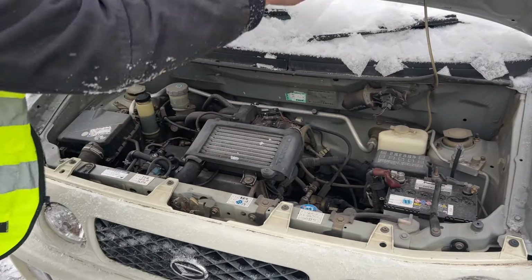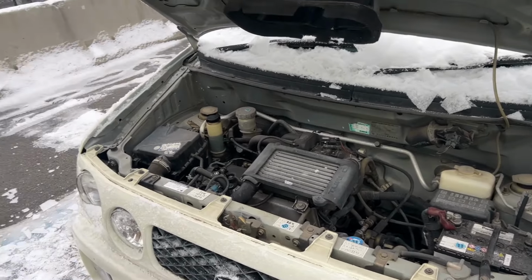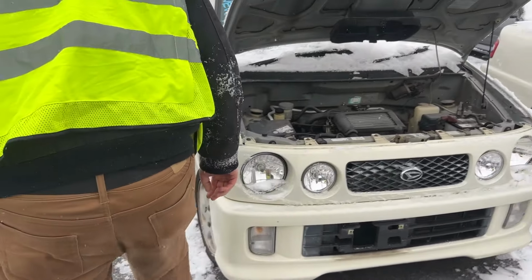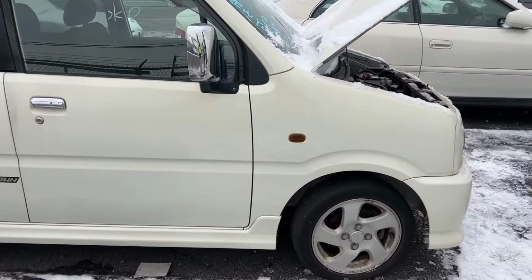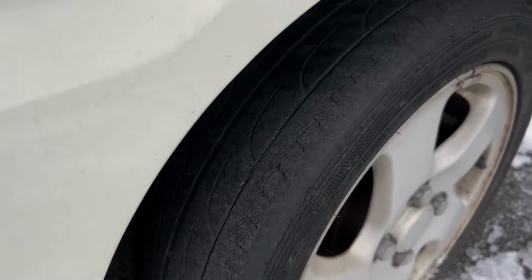This one is sold? Not yet. Yeah, I'll put your Instagram or whatever here. Unless you know the price right now. I don't know if you know off the top of your head. No, not price yet. Gotta go over it. Yeah, this thing is sick. Needs tires. Yeah, definitely needs tires. This is gonna be interesting to drive home.